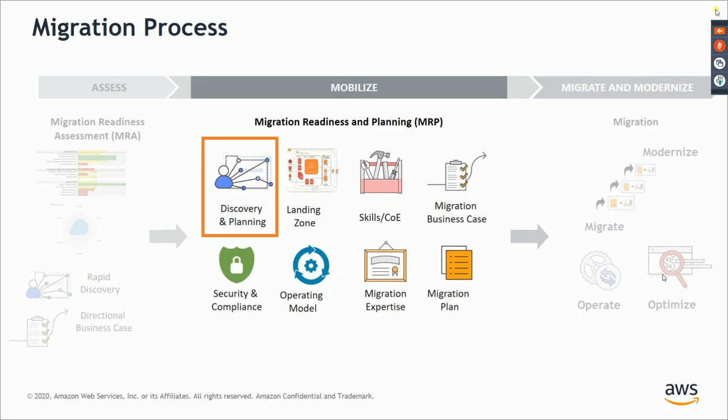Okay, so as the last question was about what to do after the MRA, MRA is obviously the assess part, and then we have to do the MRP, where we have the detailed deep dive into the customer environment to understand what all application dependencies are there, and do some pilot migrations. That is a phase we call the mobilize phase. In the mobilize phase, we are talking about the mechanism that is MRP, or migration readiness and planning. This is when you have done the MRA, you have convinced the customer, and the customer has agreed to invest some amount for doing a detailed business case.